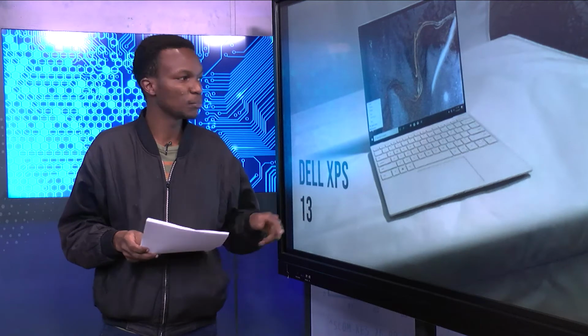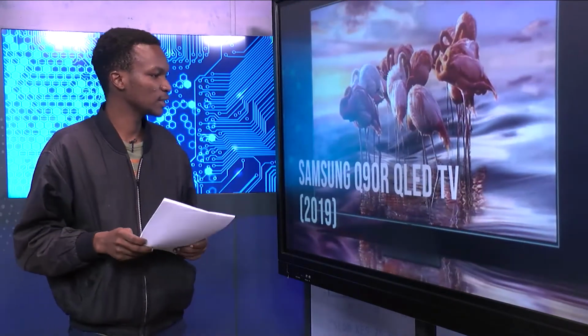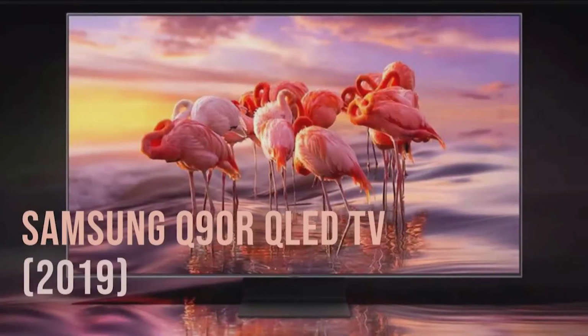Now we cross over to the best television of 2020, which is the Samsung Q90R QLED TV. That's actually released in 2019. So this is bright and beautiful and able to take on an OLED screen display. This costs around $2,997.99 on Amazon for those who are willing to cop this device, and that translates to roughly 327,710 Kenya shillings.